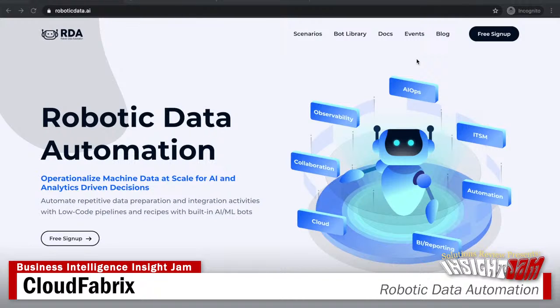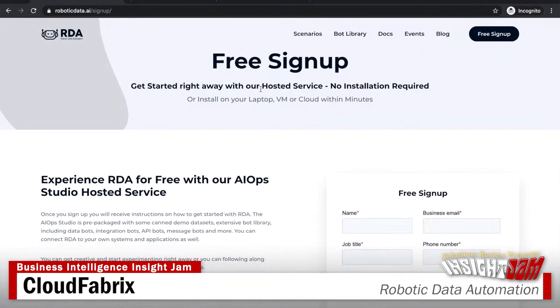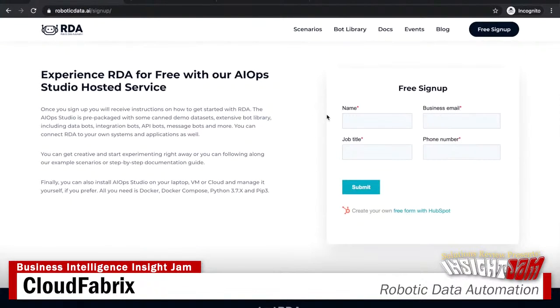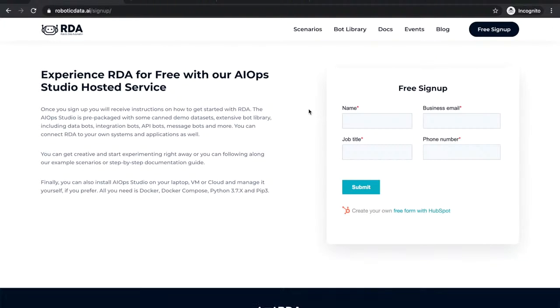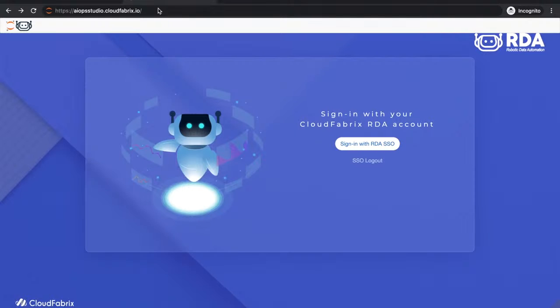Hi, in this video, I will cover how you can sign up for RDA and get started with AIOps Studio. First, go to our website roboticdata.ai and then click on the free sign up button. Fill up your information here and you will get an email with a link to the sign up page where you can create an account in the AIOps Studio, and that link is going to be this one, aiopstudio.cloudfabrix.io.